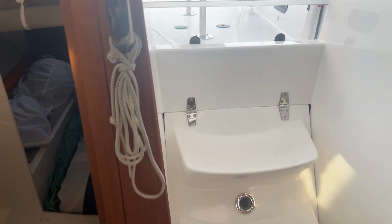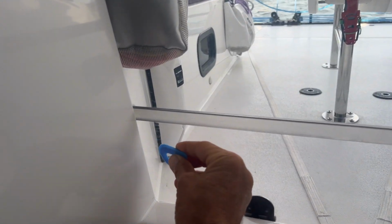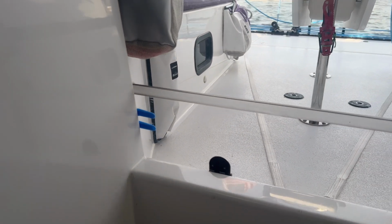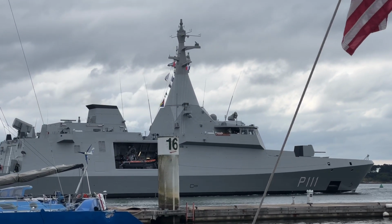I'm very sensitive to squeaky noises. The lower portion of the door likes to squeak when the top portion's installed and you're at anchor or in a marina. Boom. Silenced.